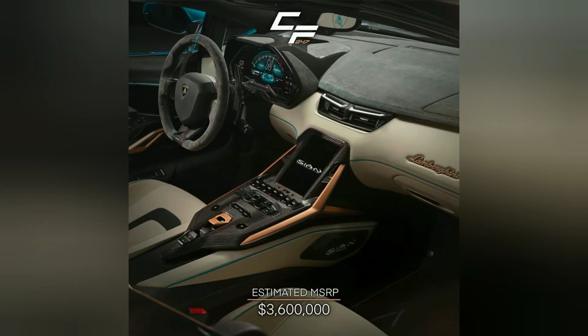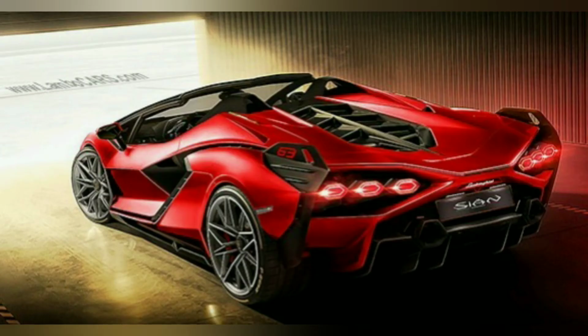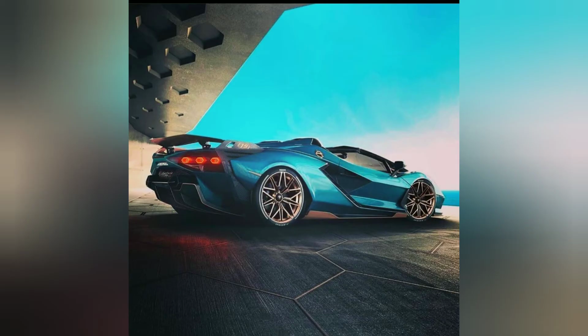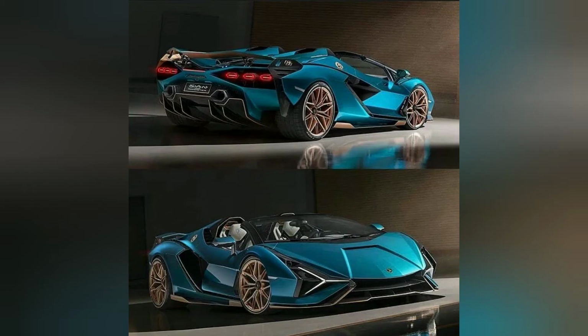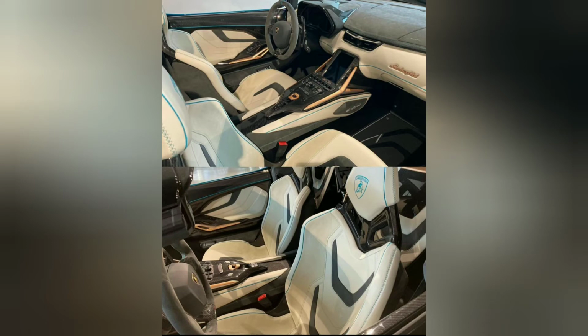So the first point is this is a roofless version of Lamborghini Sian Roadster, combined thermal and electric power for superior performance capabilities. Second, Lamborghini Sian Roadster sports an extremely striking design but retains its performance genes. It can touch 100 km per hour in just 2.9 seconds.